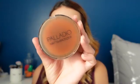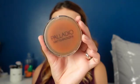So now I'm going to go in with this bronzer. Now the packaging looks awful because I destroyed it and I broke it. So this is, I don't even know, Palladio matte bronzer. Yeah, so this is it. I got this at Sally's because they had like a 50% off or something, and this is in the shade Nude Beach. So look, I literally broke it to where the whole cap comes off.